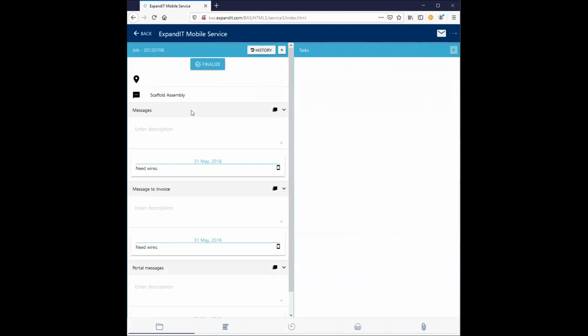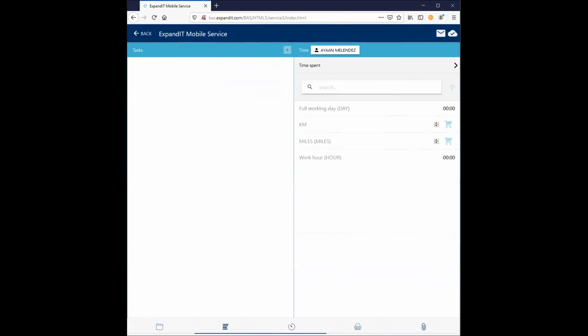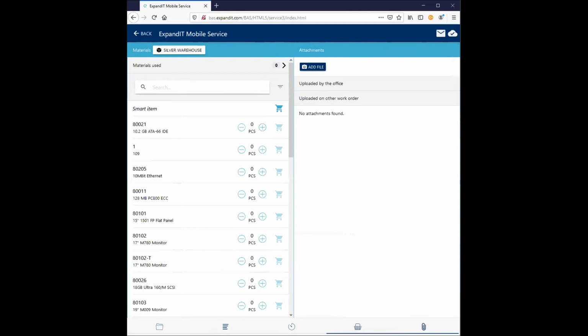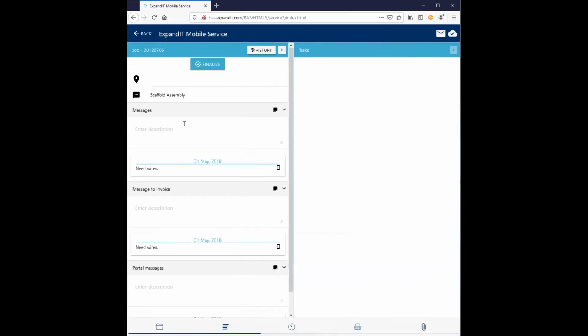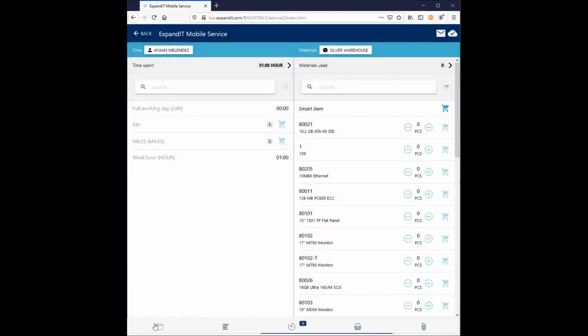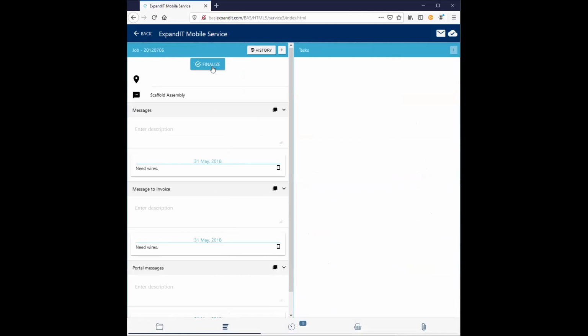So they would select that order, and they would select a task, if there is one, that they're working against. They can enter the time that they were working against it, and they were tracking materials. It depends on what they're doing and what you're expecting out of them. The basic premise of the non-billable work is that you're normally tracking time. Maybe you need an attachment for something that they completed internally. They're able to come over here and comment on what their time was spent doing. And we're just going to go ahead and enter 1 hour of non-billable time. And I'm going to say finalize.